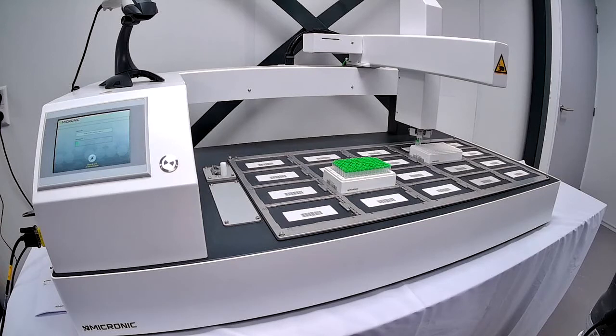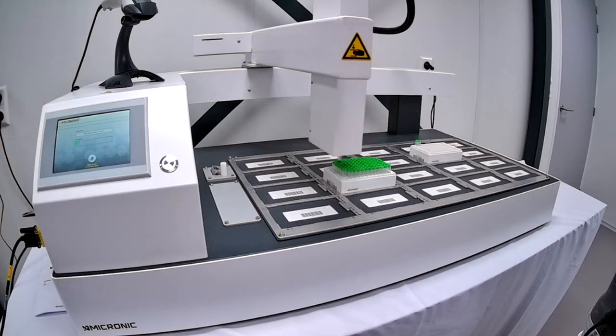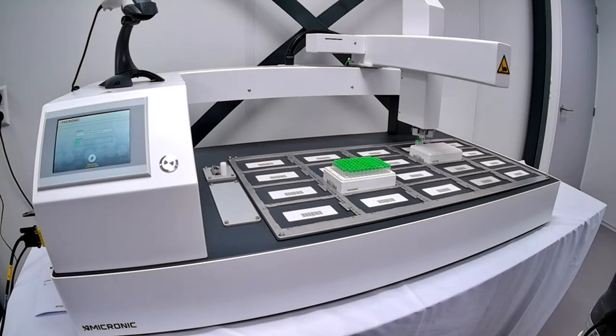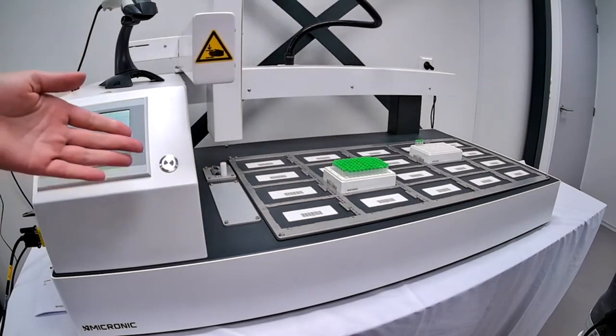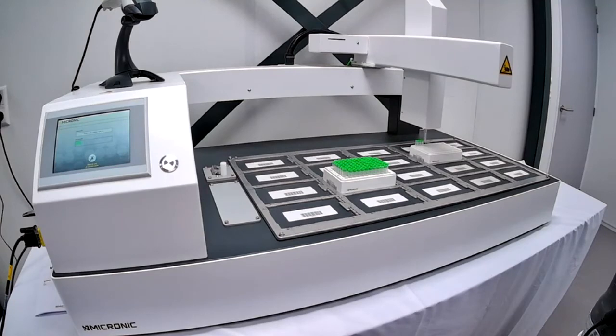With a USB, but you can also put it into your LIMS system, and it will get the information out of that. So now it is just a very simple protocol where it puts some tubes from one rack into another rack. But of course, you can make different protocols, and you have 20 positions which you can rearrange or use as you want. So every position can be a target position or a source position.